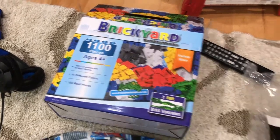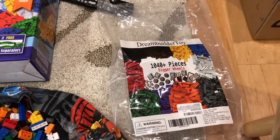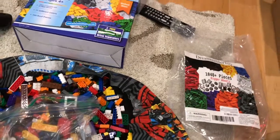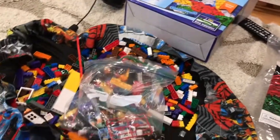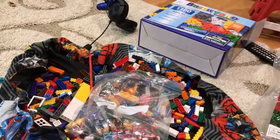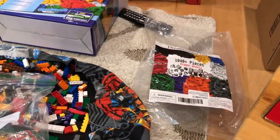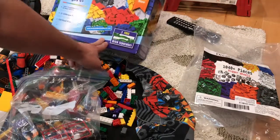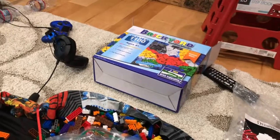maybe like 5 thumbs up. And that one is 4 thumbs up, only because it might be challenging for little kids to use, but still great because they have more variety, more different things that you could put together with your whole system. Okay, and again, $29, $30 for the Brickyard, $26 for the Dreambuilder toy. I'd buy them both, and then I feel like I want to buy a whole other box of Brickyard. Just because if I want to build something big, then I got to have more pieces.